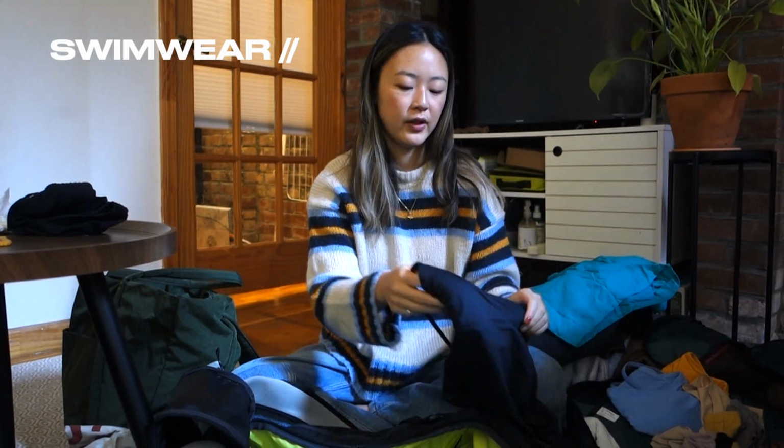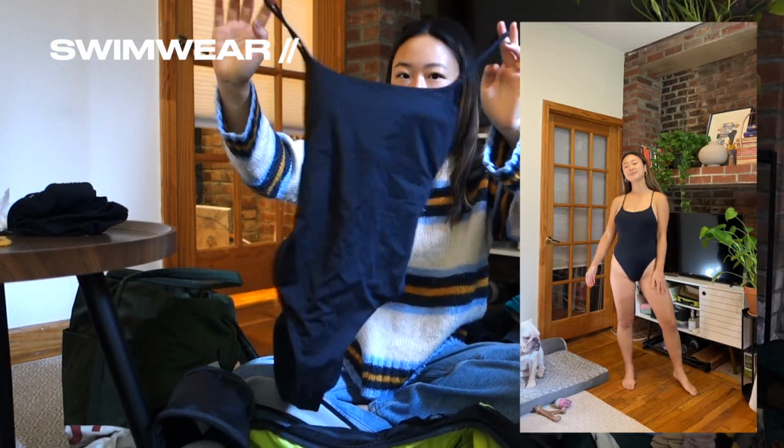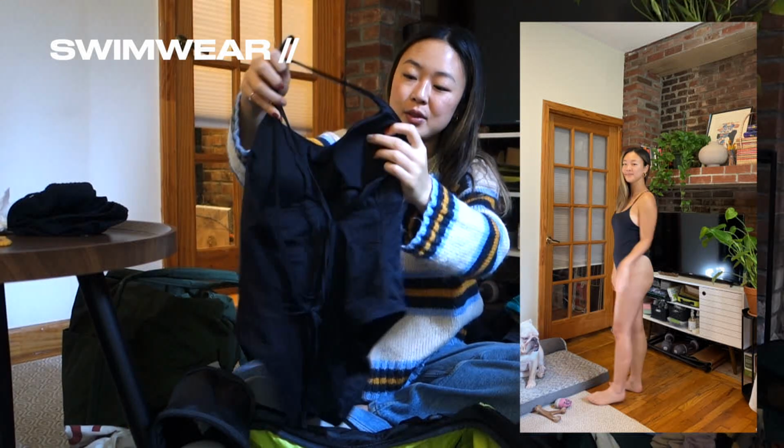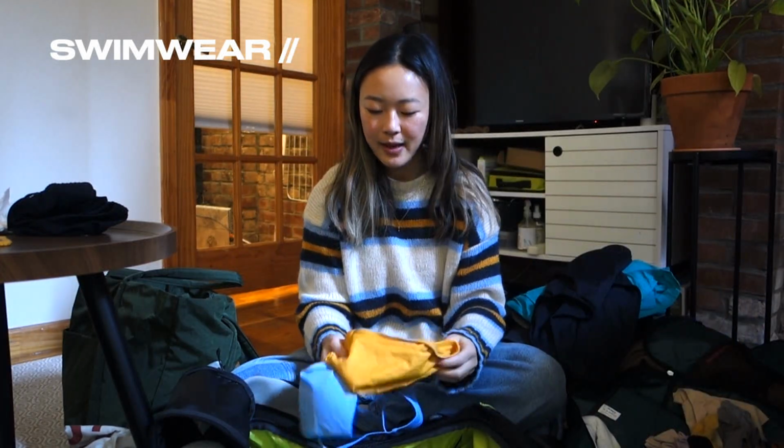For swimwear, I actually brought two and a half, and I'll explain. So first I've got this Everlane black strappy one piece. It's super high-legged with a strappy back, so a little bit sexy. Then I brought a really cute mismatched bikini set that I've been planning to put together for a while, so I'm really excited that I finally get a chance to wear it.